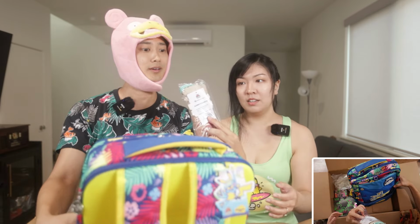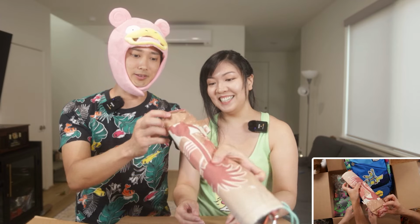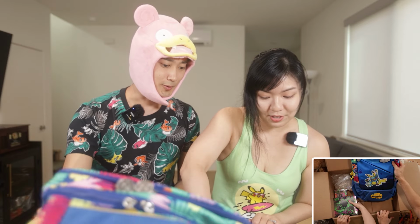Is it like a string tie? I think it's a playmat. Oh, really? Aloha and Zeraora. Oh, my goodness. Oh, it says Aloha. Gosh. Okay, so then we have the cards.